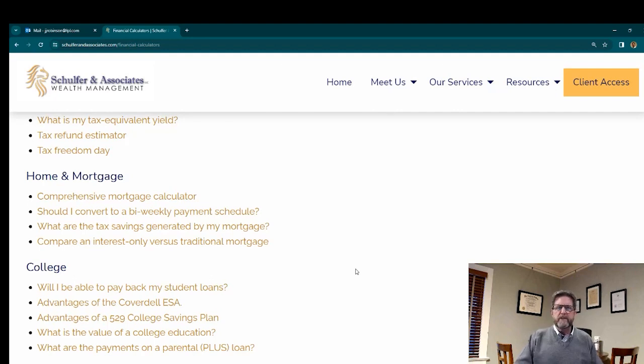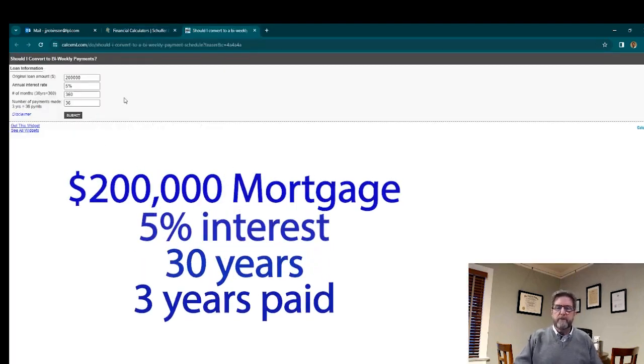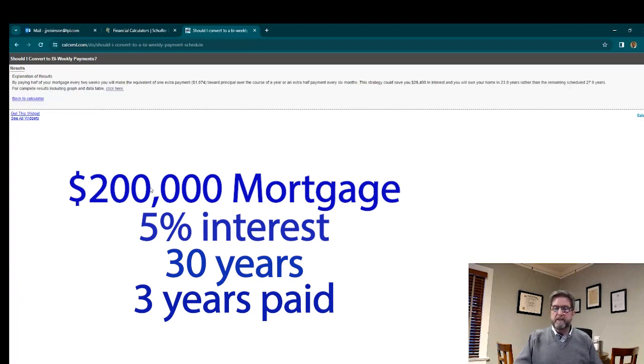Here's one on mortgages. I've read that if you pay the same amount monthly, but more than once a month, you may be able to save over time. Let's find out if that's true. So I'm going to click, should I convert to a bi-weekly payment schedule? In my example, I have a $200,000 mortgage at 5% interest over 30 years. I've already made 36 payments. But if I start switching from now, will I save money?